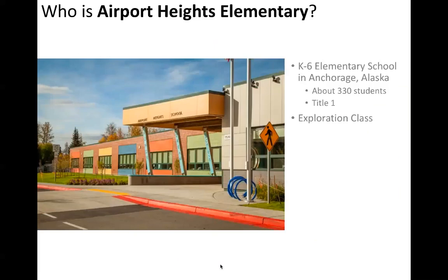All right, so this is Katie. I am a teacher currently at Airport Heights Elementary. We're located in Anchorage, Alaska. We're a Title I school that serves about 330 students on any given year. My position at the school is somewhat unique. I teach a pull-out class, which means I get every classroom in the school for 1 hour a week.